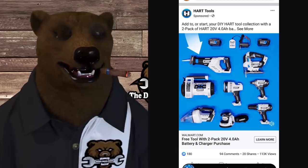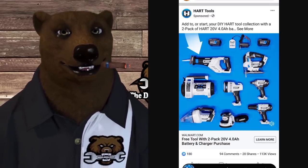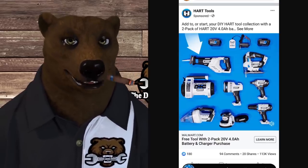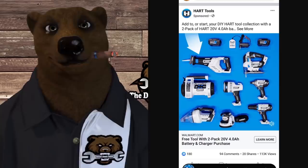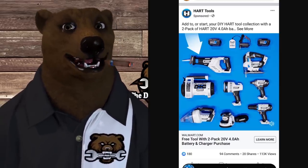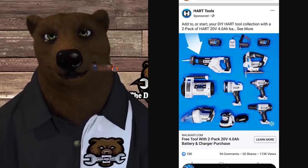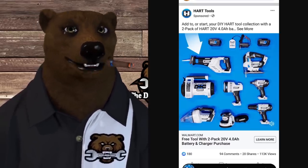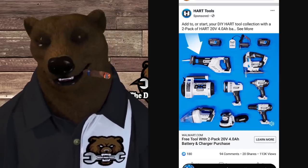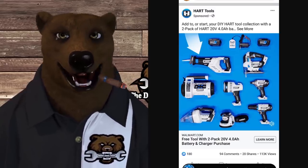Anyway, add to or start your DIY Hart tool collection with a 2-pack of Hart 20-volt 4-amp-hour batteries, and then you get one of these free tools with it. So it's a similar kind of thing. You get the 2 4-amp-hour batteries. Basically, you get the kit here at the top, the 2 batteries and the charger. And then you can choose from any of these tools. You got the recip, the jigsaw, the impact driver, the floodlight, the inflator, the vacuum, the sander, and the drill driver.